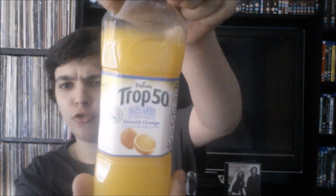Okay, so before we go any further, I'm gonna have to have a quick drink. What am I drinking today? This is Tropicana 50% less smooth orange I'm drinking today. This isn't the normal orange I have. I normally have it packaged in a different bottle. It is Tropicana, but it's not the 50% less one that I normally have. But bloodytescos.com, I had to substitute it because they couldn't find it. But anyway, orange is orange. Who gives a shit, really?